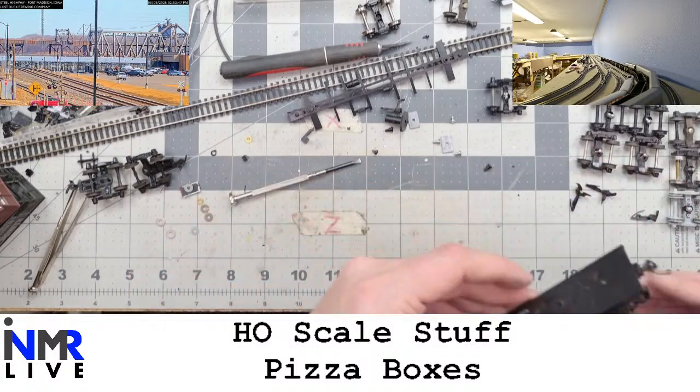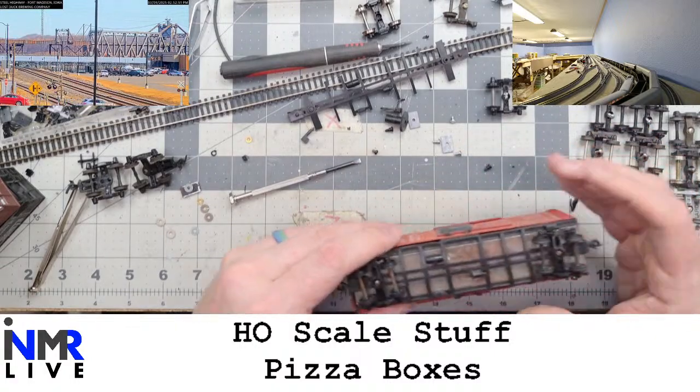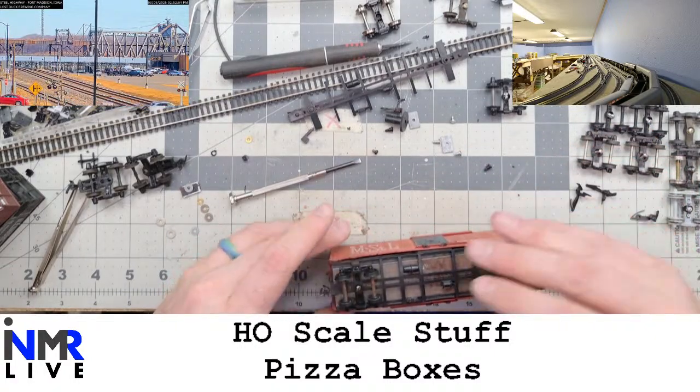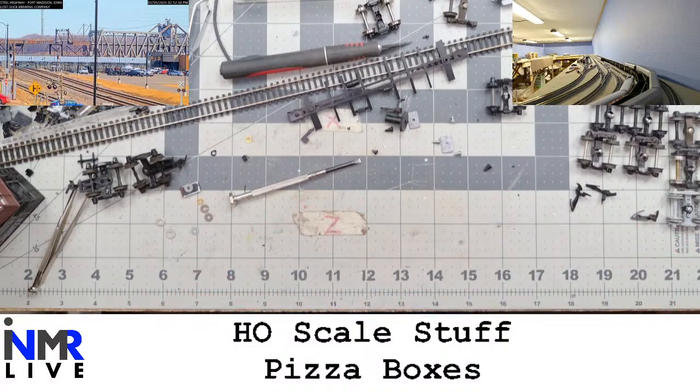Okay, got that guy fixed up. Pop it back on the shell. Good to go.